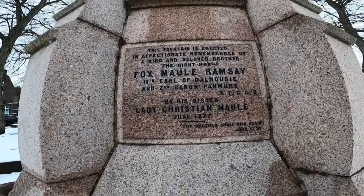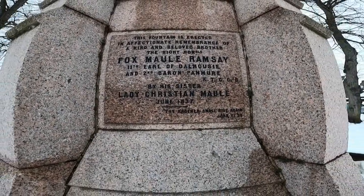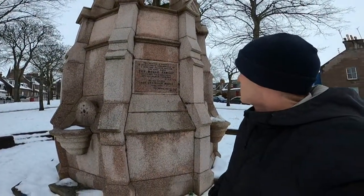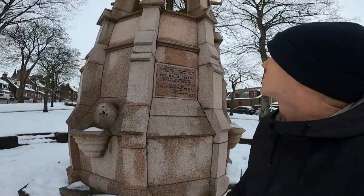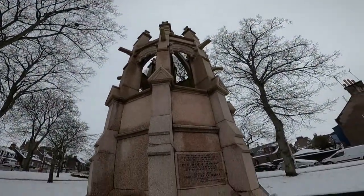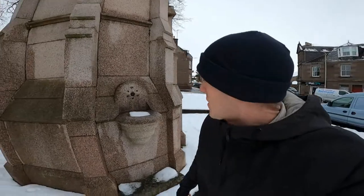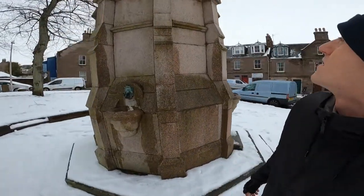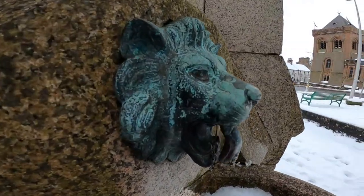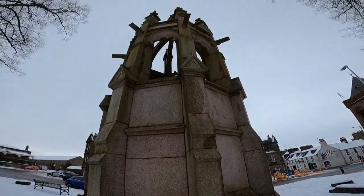The 11th of Dalhousie and the 2nd Baron of Panmure. Wow, 1877. Lady Christian Mall built this for her brother. Pretty cool, look at it, look at the detail. That much detail of marble would have been so expensive. Because it's that polished marble, it really stays as it was. Look at the lion's tongue. So cool.